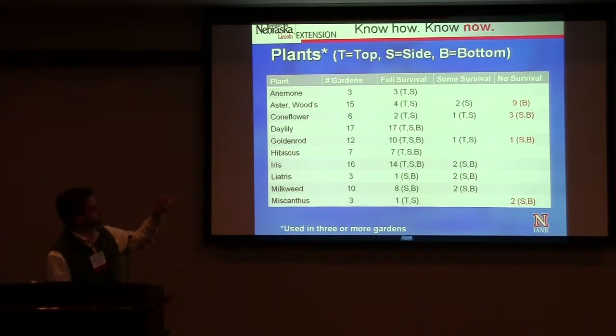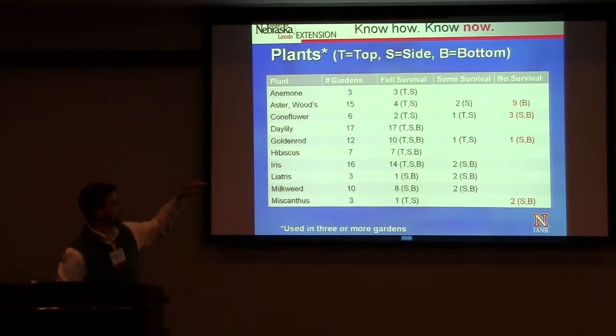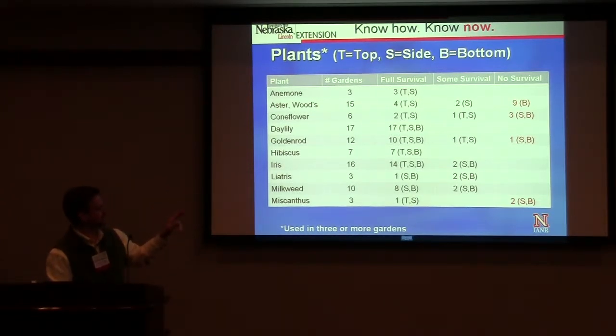The letters represent whether that plant was put on the top side or bottom of the garden. Remember I mentioned the bottom is the level area where it's damper. The top is the top of the berm or the side of the berm. So we distinguish that. And that just gives you some idea of the types of species we had.